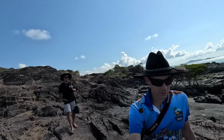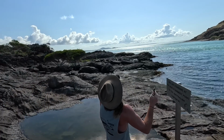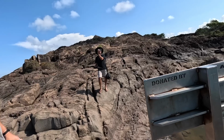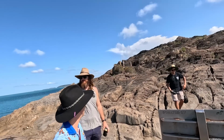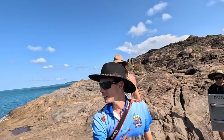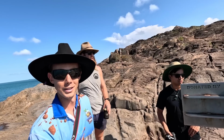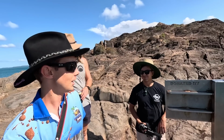Made it, boys. Fabian's into the beers. The skull at the sign, nice. What do you reckon, boys? First time here. Not bad. Pretty stoked. Still no crocodiles, eh? They're a myth. Still haven't seen a croc, they don't exist. Pretty bloody cool being at the most northern point of Australia. We did it? Yeah, we did it.